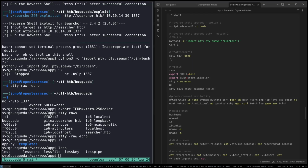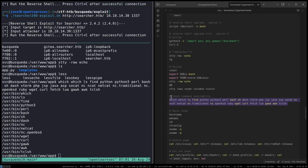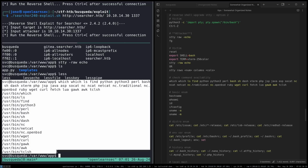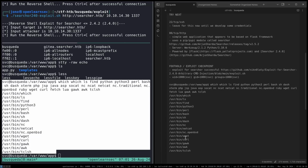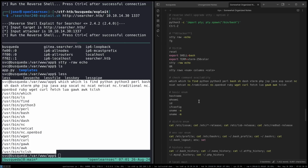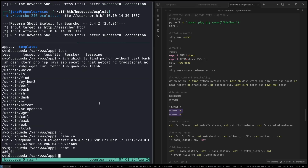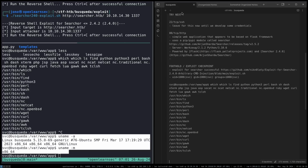So slightly stabler shell. I've got some of these basic post exploitation steps that I've documented. So I'll grab these so we can instantly see at a glance what's available. And what else? What do we care about? ID we don't, uname -a -m. Always good to have the kernel version. Yep, and architecture. Definitely want to have that just for anything in the future we may need it for.